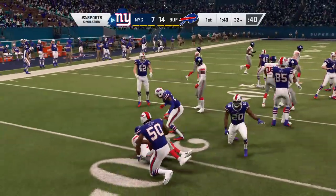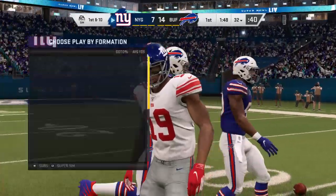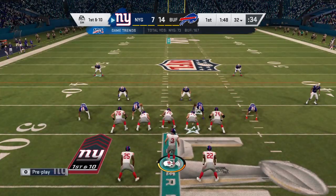Solid return, pretty good field position. They'll start at the 32-yard line. And New York set to take the field. And they're hoping to redo their efforts in the last drive when they got into the end zone.